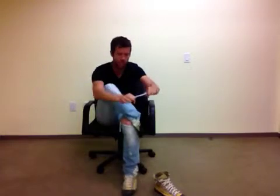You need a wrench and a chair so you can sit down. You simply kick your shoe off, and you can start working on your foot. You grab the wrench. The bigger the wrench, actually, the better it is. This is not the largest one, but it gets the job done. This is what I like to use.